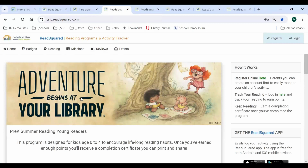But every year we partner with them and develop all the graphics that will work on the web within ReadSquared, the website and the app. So with ReadSquared, you get your own personalized website, your own fully seamless integrated app, meaning if you put up a new program, it's immediately available to your patrons within the app.